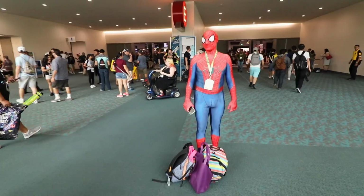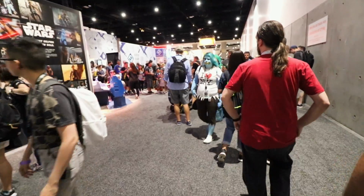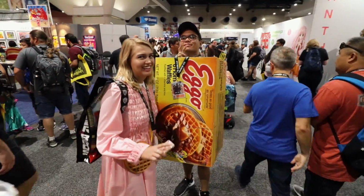Ooh, dancing group. Spider-Man packs whatever a spider can. Now inside we see these guys, characters of every shape and size. Whoa, the epic cosplay is already beginning.